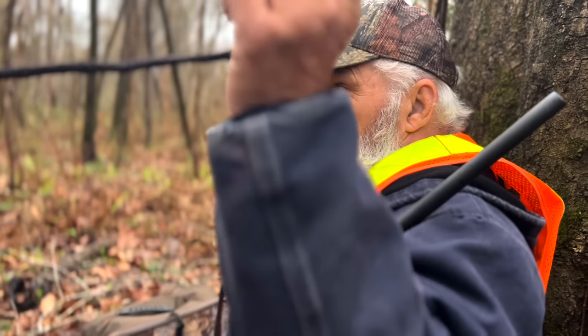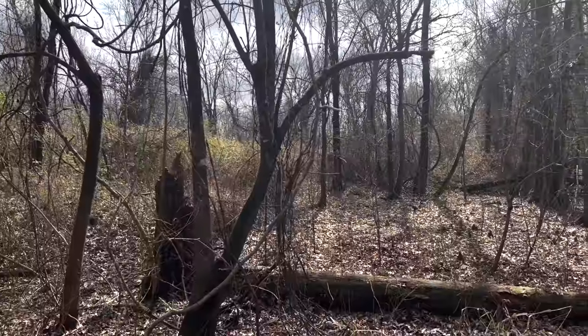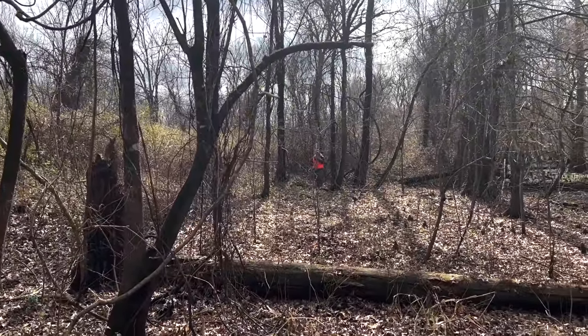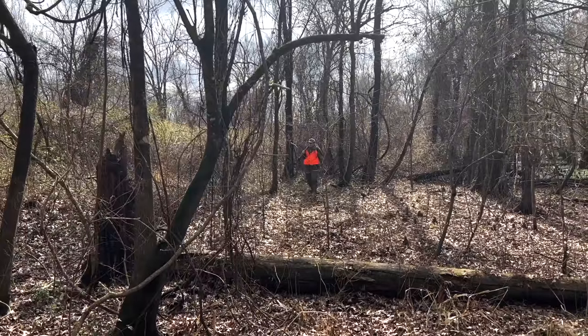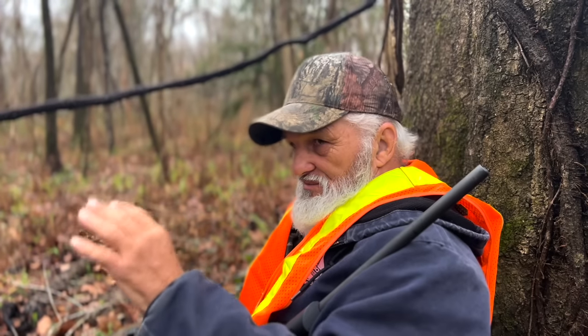They're starting over there on that bull line. We're over here off the Haino line. So we're just waiting for the dogs to hit, to jump something. That's what them drivers are doing, getting them in there to start picking up.